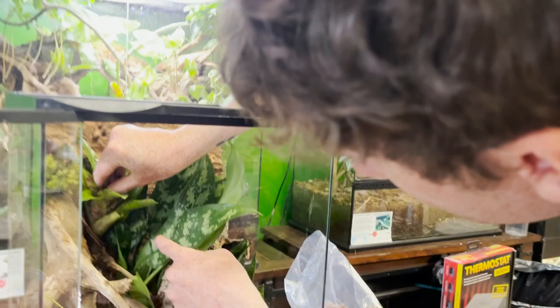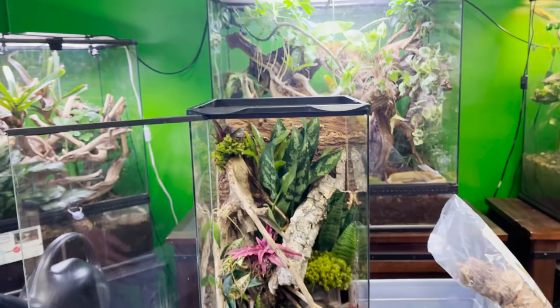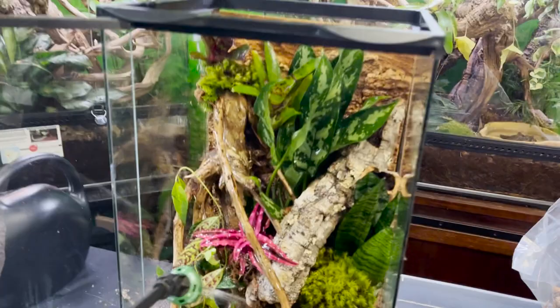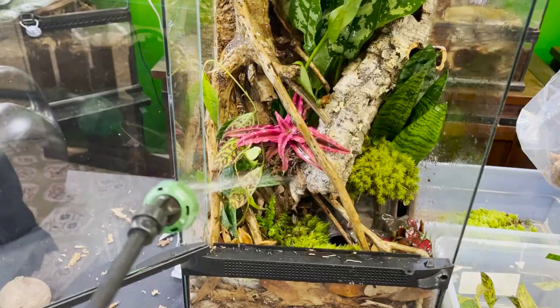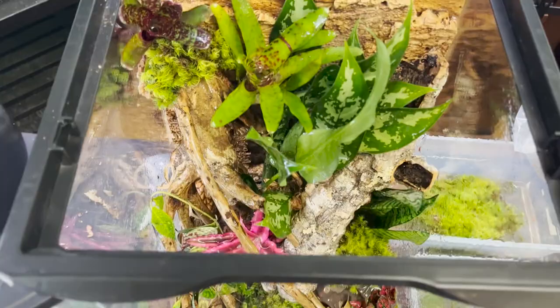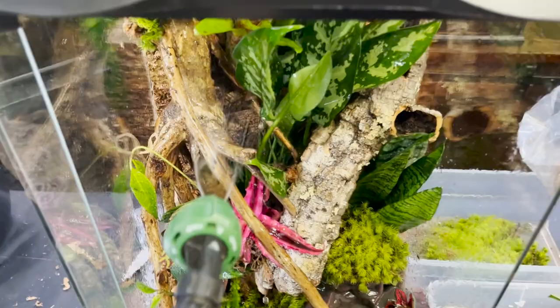Boom. That's how it's gonna be. All right, so next. I think this looks great. All right, so essentially what I'm doing is I'm just misting, making sure that everything's nice and sufficiently hydrated for the shock of being pulled out of your pot and put into a new habitat and dirt that's not as nutrient dense as the one you were in. Also making sure the isopods and the springtails have a little bit of excess moisture to work off of as the tank continues to cycle.